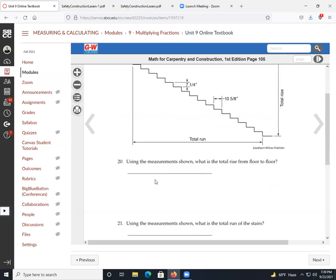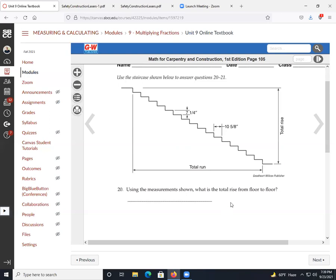So what's the total rise from floor to floor? Well, let's count the rises. 1, 2, 3, 4, 5, 6, 7, 8, 9, 10, 11, 12, 13, 14, 15, 16, 17. 17 risers at 7 1/4.